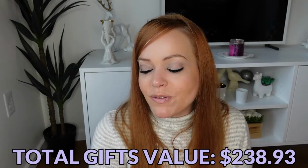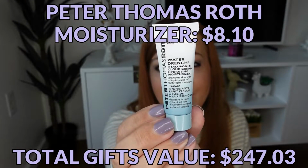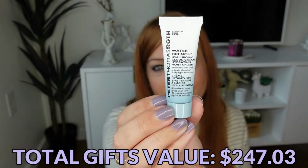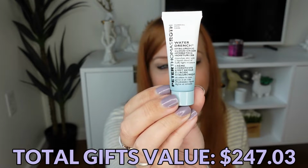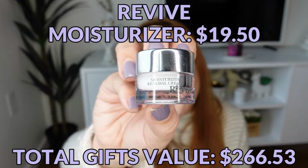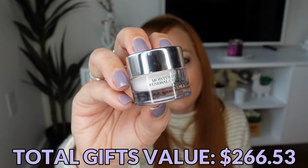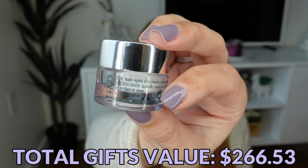From Peter Thomas Roth, a Water Drench Hyaluronic Cloud Cream Hydrating Moisturizer. I was not a fan of the Water Drench eye cream. It came in the Anthropologie Advent Calendar last year. Hopefully this moisturizer is better. From Revive, I think that's how you say it. This is our Moisturizing Renewal Cream. This brand is super expensive, so this is probably a lot of dollar amount, although as you can see, it's like half full.